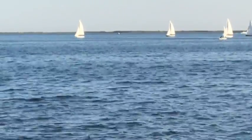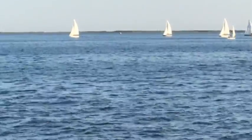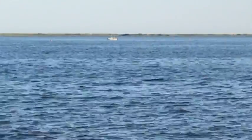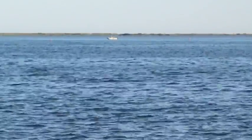But again, the fleet is spread out. This one boat has a commanding lead. All right, there in the center of the screen is the committee boat and the finish line.